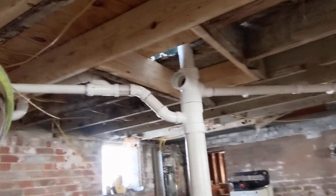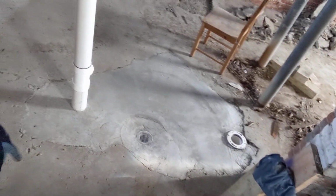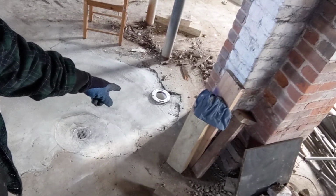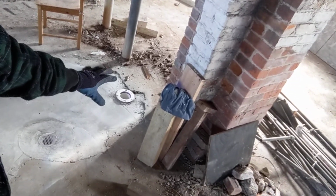Basement. So basement news. What do we have? You've seen the stack. Nothing's happened to that since the last installment. I did kind of clean up, ready for my toilet, almost. I just need to get the toilet, trace the shape of the base and do the self-leveling stuff. Aiming to get that done this week, maybe even tomorrow. We'll see.